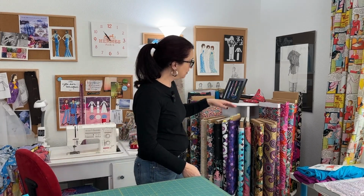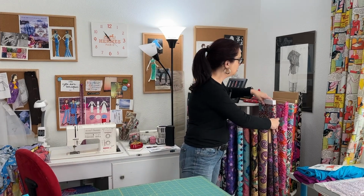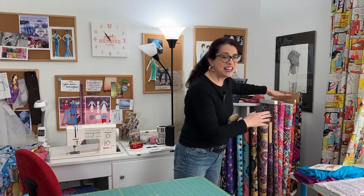I also have some more Liberty Tana lawns over here that I absolutely love. Here's another one. Here's a third one. They need to come to life so that I can wear them and get the enjoyment of having this incredible color and wearable art that just makes me happy. I love color, as you can tell, and I just feel so good when I wear it. And I think that's one of the reasons why we sew, is to express our individuality and our creativity.